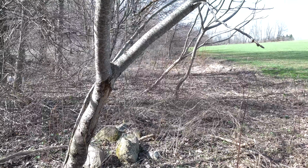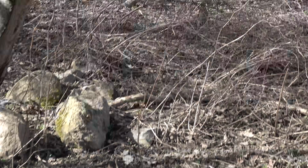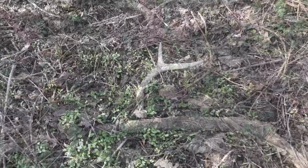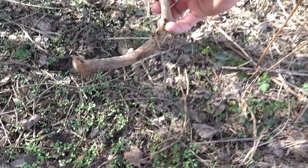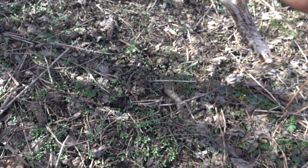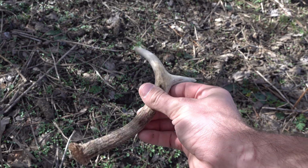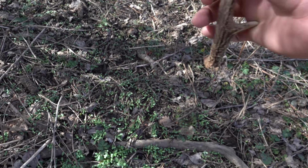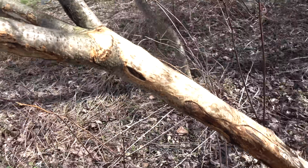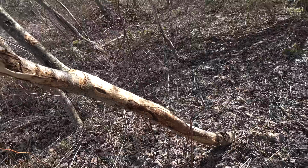Look at that rub. That is a serious rub right there. But pretty awesome nonetheless. Nice little find. Let's see if we can find some more. My gosh. That is a heck of a rub right there.